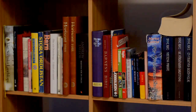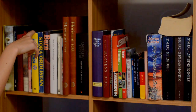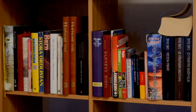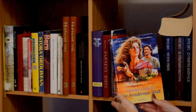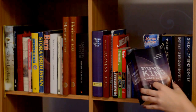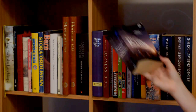Stephen King. So these are the last two shelves. I won't go through them all because there's like a crossword lexicon, words. Not really anything fun here. This book is by Maria Gabriel. This beast of a book right here my dad read very recently, and it's called Under the Dome by Stephen King, of course. This is also a TV series, I believe.